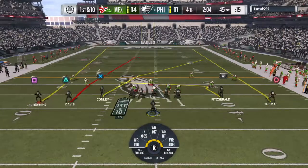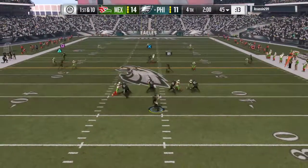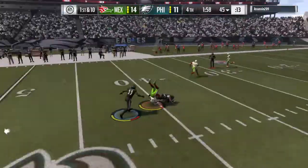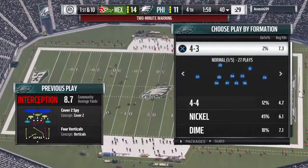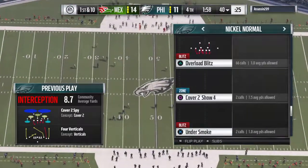It's a 5-receiver set. 3 to the left, 2 to the right. He'll look to throw. And, oh, a crusher there as it's intercepted. Picked off. It's the Pro Bowl corner, Joe Hayden with it.